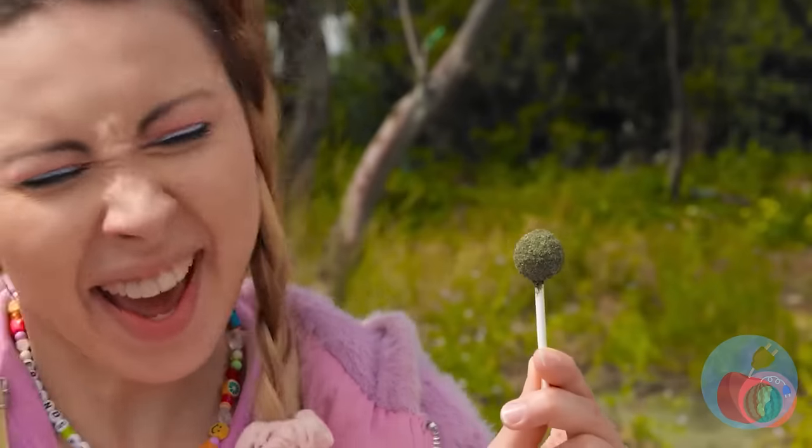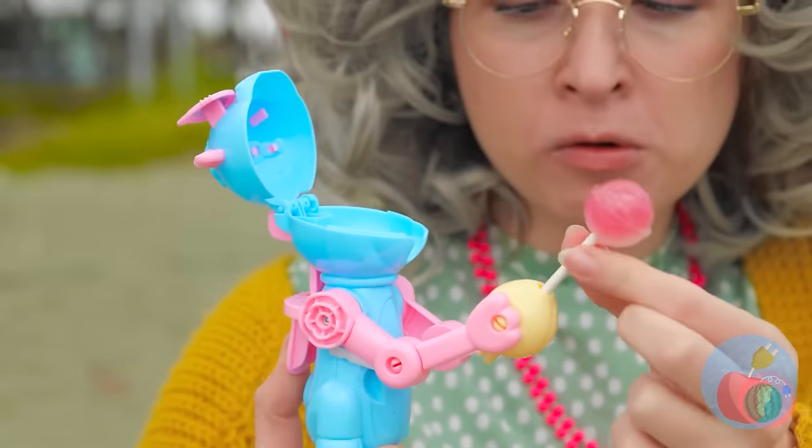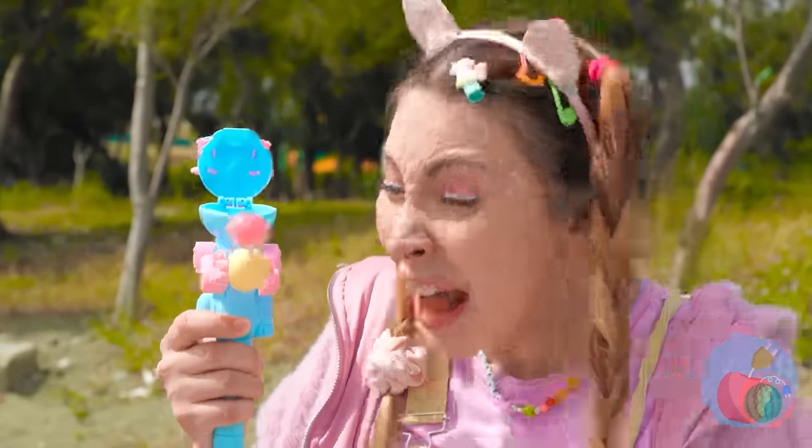Lollipop is all ruined. Hey, I said it's all ruined. Don't worry. Grandma's got just the thing to help. Your new little buddy will hold that sucker for you.